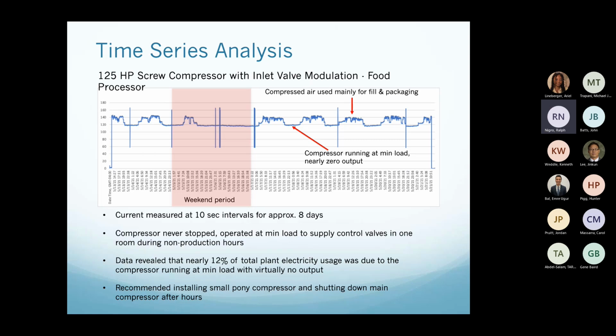What you can see in that graph is where the flat lines are, and that red arrow says compressor running at minimum load, nearly zero output. That's where it was running most of the time. Then you can see those bumps up, and that's where compressed air was used mainly for filling and packaging operations. That was a fairly typical 8 hours, actually a little bit longer in this case. And then the compressor would go back to running at minimum load.